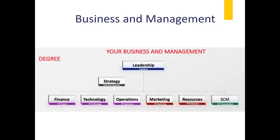So you can see at the top we've got leadership, and that's obviously key because that's in the title. We've got business and management. So leadership is a core part of the business and management scheme. It relates to all of the different areas. Leadership is one of the things that I would teach. It comes into HR, it comes into organisational psychology. But it's also important in terms of finance, technology, operations, marketing, resources and supply chain management.